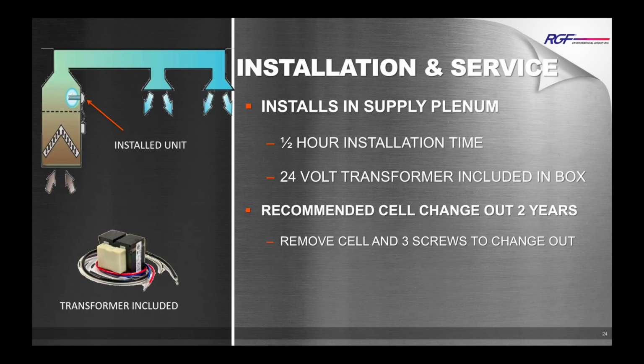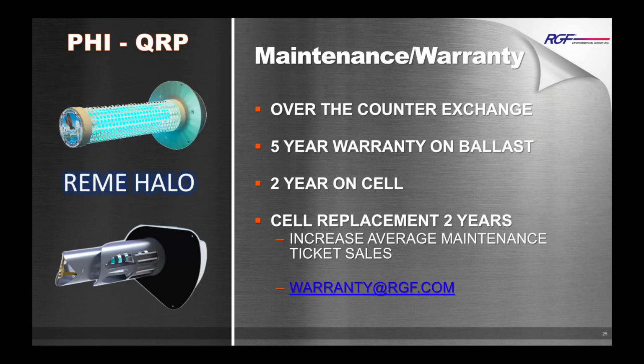Installation and service. It's less than a 30-minute installation time. Product is installed in the supply plenum. A 24-volt transformer is included in the bottom of the box. Recommended cell change out is every 2 years. Maintenance and warranty. You have an over-the-counter exchange at your local distributor. There's a 5-year warranty on the ballast and a 2-year warranty on the replacement cell.